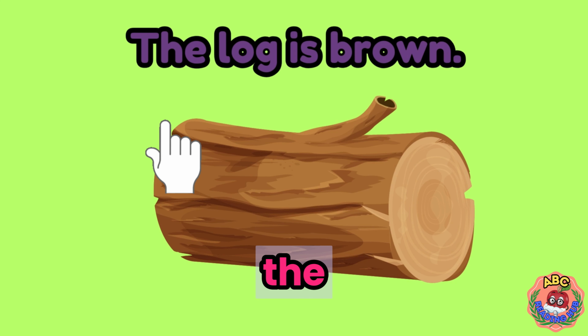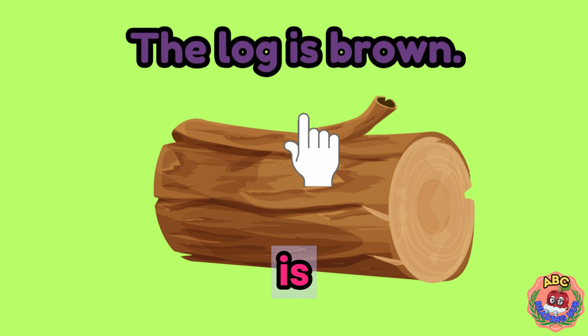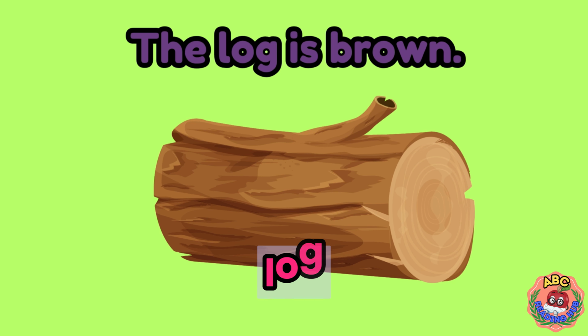The log is brown. The log is brown. Log.